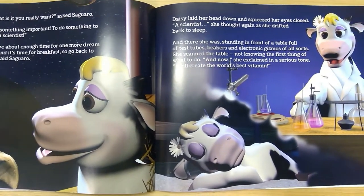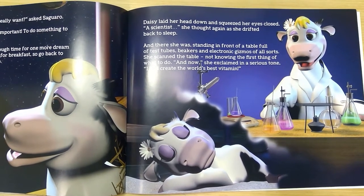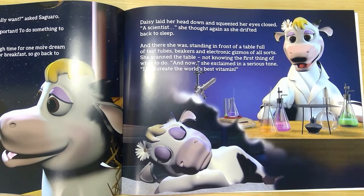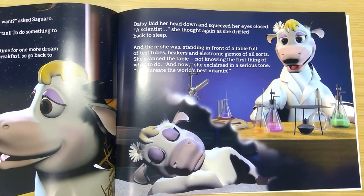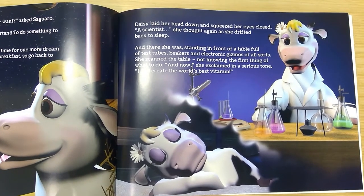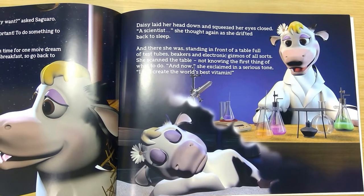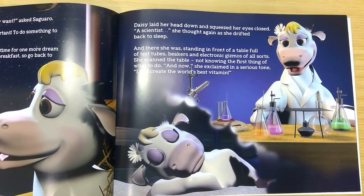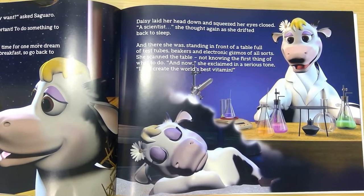Daisy laid her head down and squeezed her eyes closed. "A scientist," she thought again as she drifted back to sleep. And there she was, standing in front of a table full of test tubes, beakers, and electronic gizmos of all sorts. She scanned the table, not knowing the first thing of what to do. "And now," she exclaimed in a serious tone, "I will create the world's best vitamin."